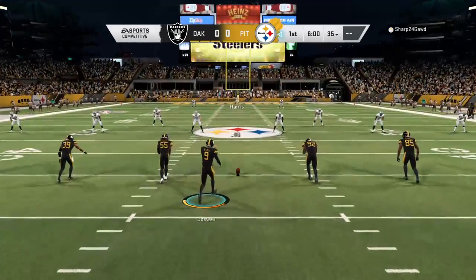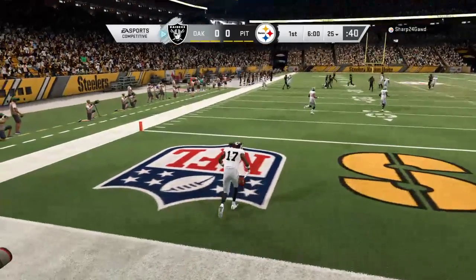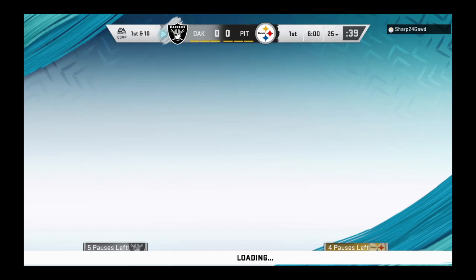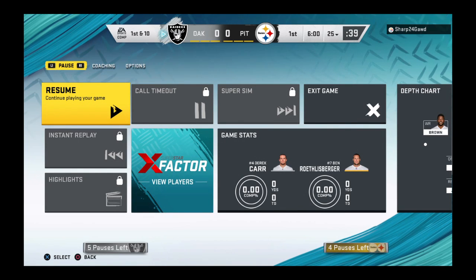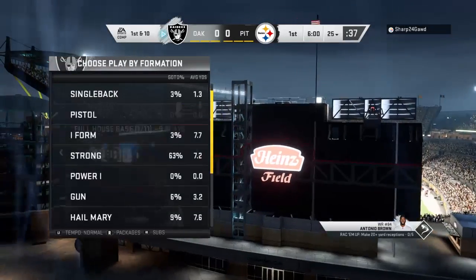Here we go from Heinz Field as Chris Boswell tees it up and boots it away. This will be fielded on the back line of the end zone. And no run back. Here, this will be a touchback, and it comes out to the 25-yard line.